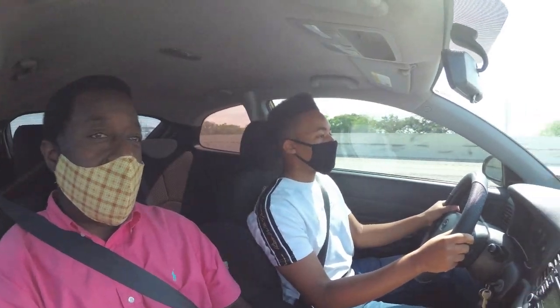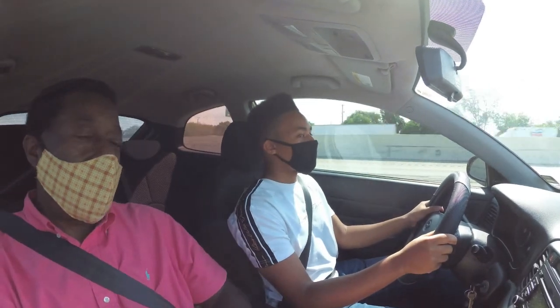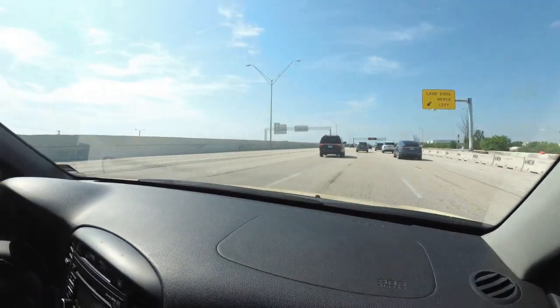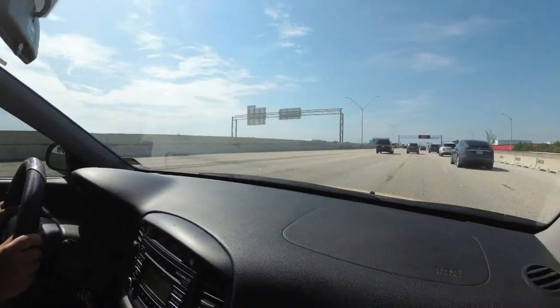Comfortably enough to drive on the highway. So if I'm taking you on the highway, that's a good indicator that you're doing good, because I don't take people on the highway just because they want to go on the highway, because everybody wants to go on it whether they're capable or not. You see that?